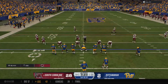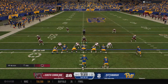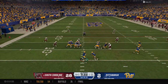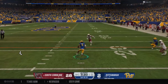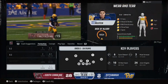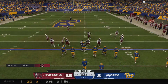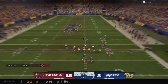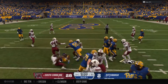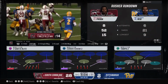This drive will commence from their own 11-yard line. Quick release on the RPO. Oh, he's getting ahead of steam. Makes the grab almost to the 1st down marker, but a good pickup on that one. And the Panthers in a good spot here with 2nd and short. Rides the back on the option, the give. Drag down, but they'll move the sticks for a 1st down.